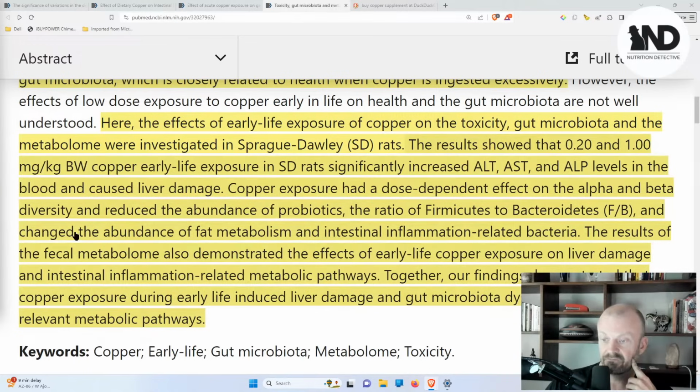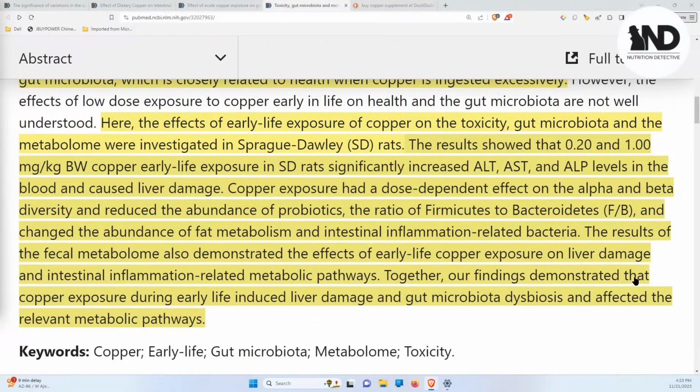The results of the fecal metabolome, also, that's the metabolomics, they're analyzing what's in the poop, also demonstrated the effects of early life copper exposure on liver damage and intestinal inflammation-related metabolic pathways. Together, our findings demonstrated that copper exposure during early life induced liver damage and gut microbiota dysbiosis and affected the relevant metabolic pathways.